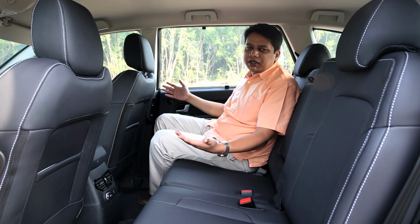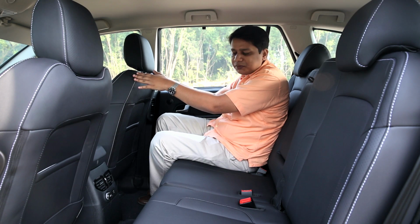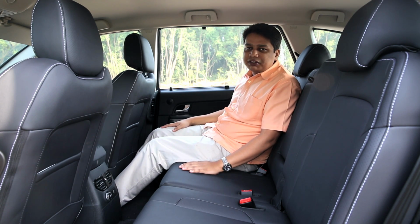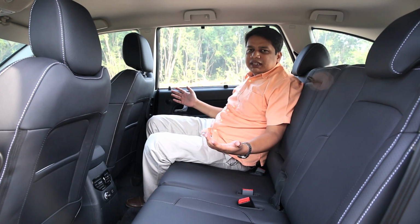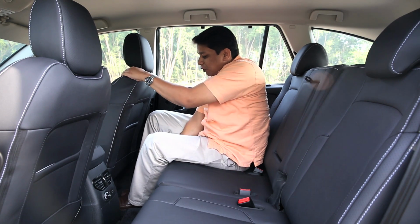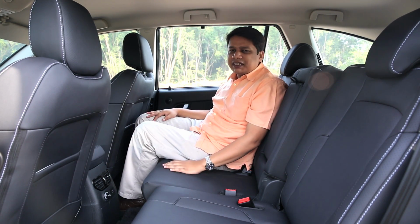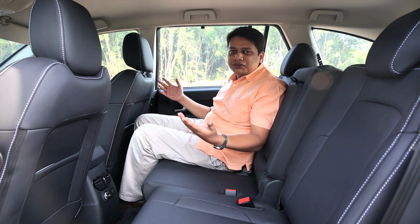adequate, even for someone who is my height, which for reference is 5'10", and I have adjusted the front seat as always for my driving position, and I even have place below the front seats where I can stretch my feet. So Tata Motors has done an excellent job in terms of packaging. But before you think that I'm showing you so much knee room with the seats completely at the back, I will slide them forward all the way up and show you that even then there is generous amounts of knee room over here.